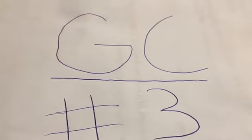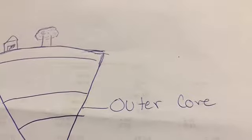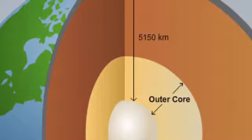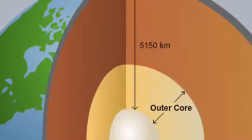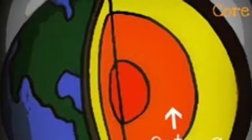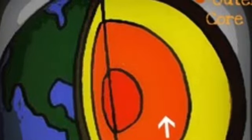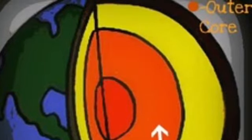Number 3 on Geo Center top 4 is the outer core. The outer core of the Earth is a fluid layer about 2,300 kilometers thick and composed of mostly iron and nickel that lies above the Earth's solid inner core and below its mantle. Its outer boundary lies 2,890 kilometers beneath the Earth's surface. The transition between the inner core and the outer core is located approximately 5,150 kilometers beneath the Earth's surface.